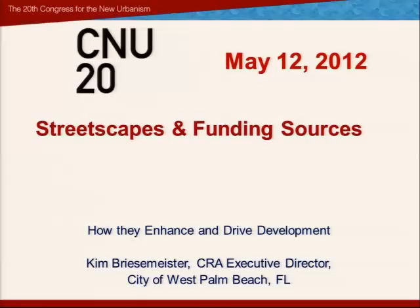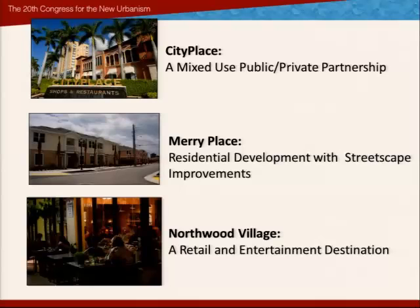What I want to do is talk to you today about three different types of redevelopment projects that took place in this CRA. One of them you probably had an opportunity to look at because it's right across the street, and that's the City Place project. So I'm going to show you three different types of deals that took place using right-of-way improvements as the impetus to get that private sector investment.